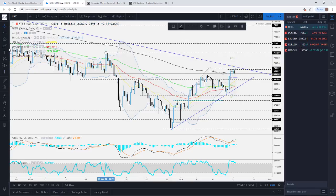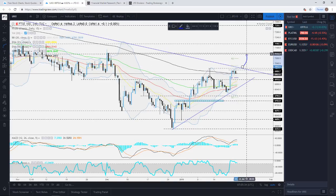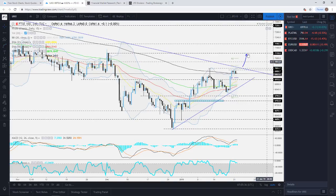So in a way, if to mark some of these scenarios here, basically what we're looking for, to be more on the cautious side, is a nice good pop above this 7,000 level, and also a break of the downside, medium-term downside resistance line could open the path towards the higher levels here, like the 7,120 approximately there.